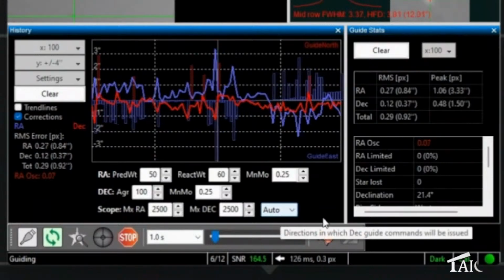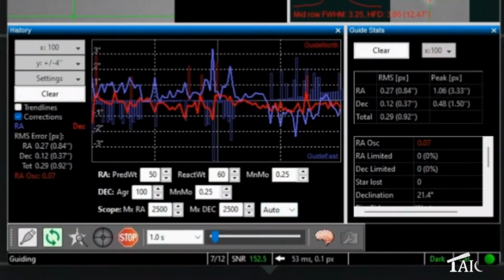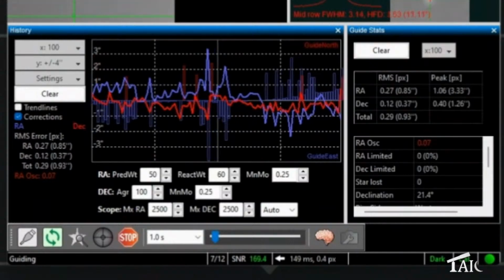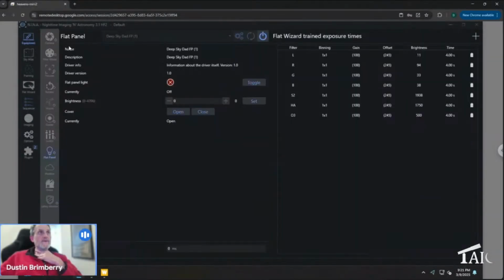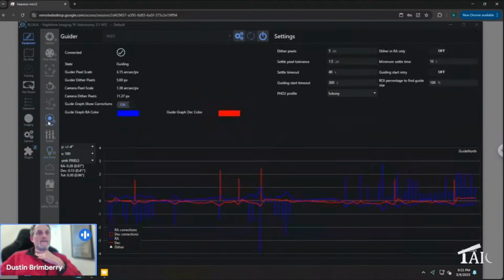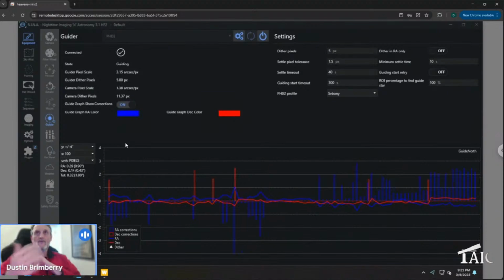We'll see how it goes as I start an imaging session later, but that's kind of what's going on there inside of PHD2. And then when you go into your equipment, you have to make sure that's all connected as well. And then you'll see your guiding bars in here. There's lots of things going on. There's lots of moving parts. There's lots of things you're having to track and work with.